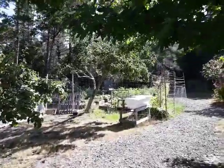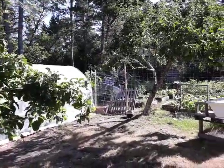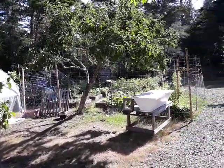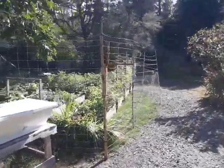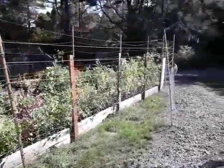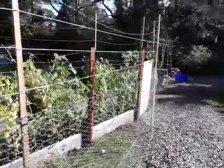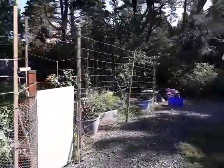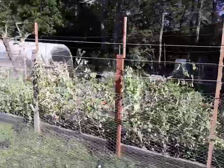I was pretty disappointed with the garden for a while because the deer kept getting in, and I finally finished putting this fence up. There's our bees. It doesn't look pretty, but I think it's doing the job. And so now everything's recovering. And it's high enough so far that we haven't had any issues again. So I'll go ahead and go inside and show you what's been going on.